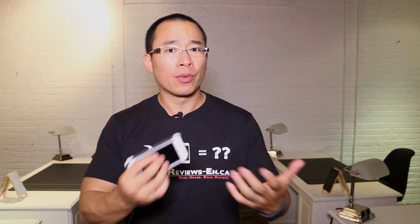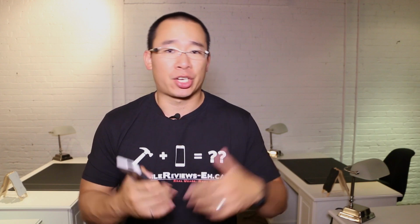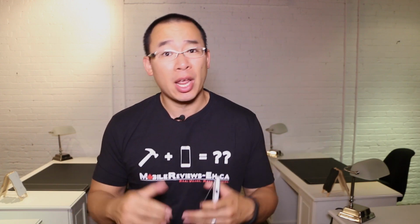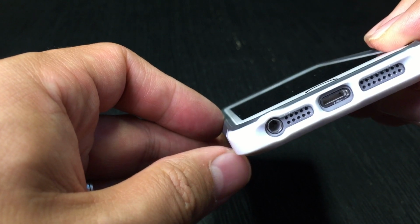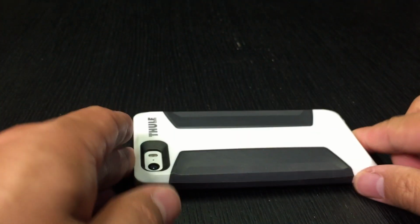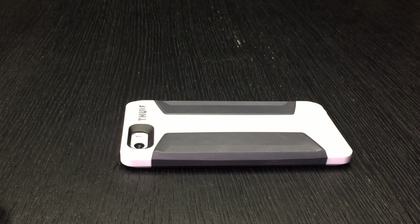Now, in terms of protection, yes, we can drop it, but I will mention that Thule doesn't actually rate it, or I couldn't find any rating specific to a mil-spec for the shock protection. So that's just something I've noticed. In terms of screen protection, there's a minimal clearance between the iPhone touchscreen and the edge of the case. It's probably an eighth of an inch. You can still put your iPhone face first on your table, and the table's not gonna reach your touchscreen.